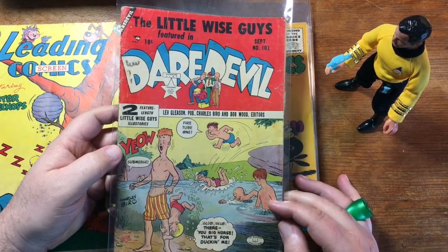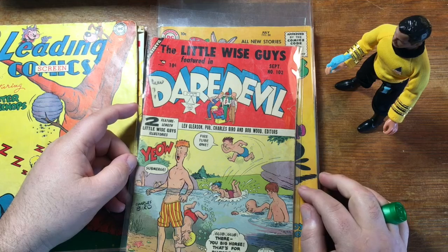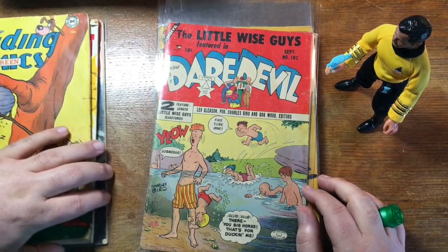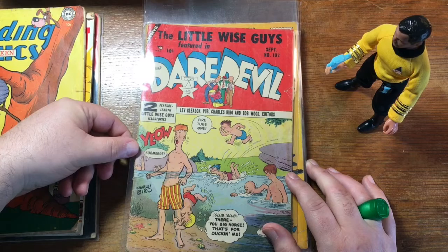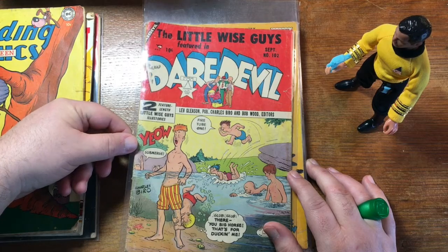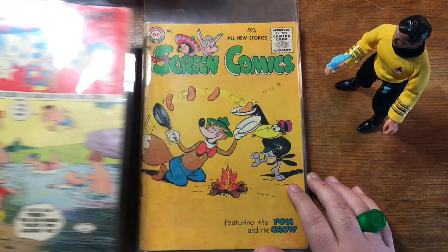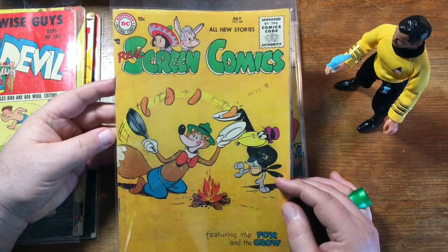We spoke about this in the last video, how these guys, the Little Wise Guys, took over Daredevil's book bit by bit, and by this point they had pushed him out completely. This is the original Golden Age Daredevil, not the Marvel character. By the time the Marvel Universe came along, all of this was gone, and the trademarks and the copyrights had lapsed, and Stan Lee jumped on that name for a new character because it was available. Real Screen Comics, Fox and the Crow, number 88.